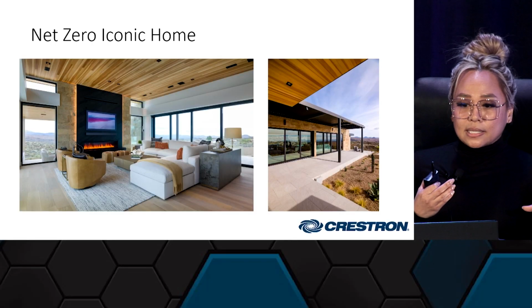And again, the driving force behind this house was to produce as much energy as it was going to consume. So one of the most basic things that we did, well, not us, but the builder did, was take special note of the orientation of the space, because there's only so much the technology can do to help that delta between the energy consumed and produced. So we maximized the north and the south exposures and minimized the east and the west.